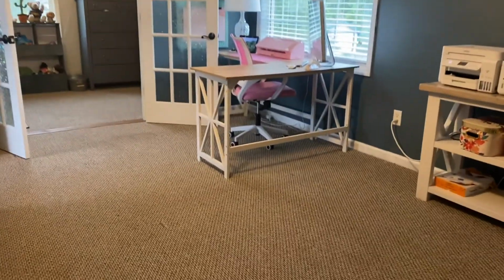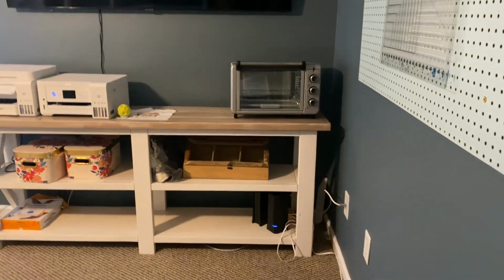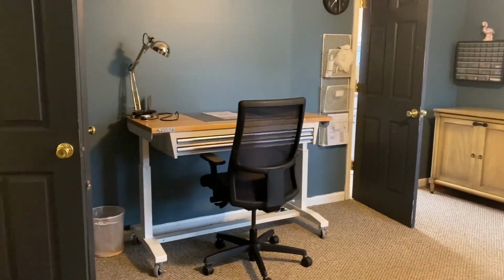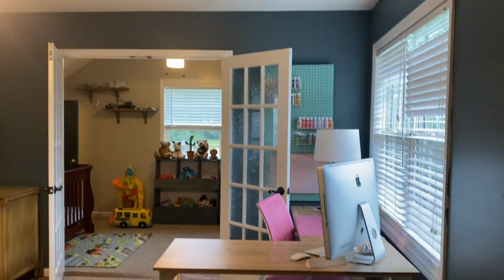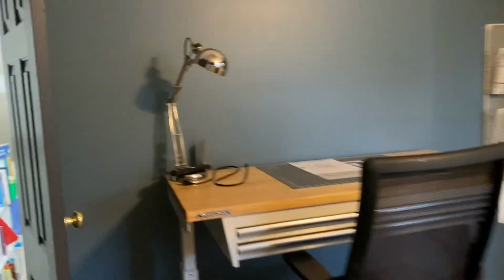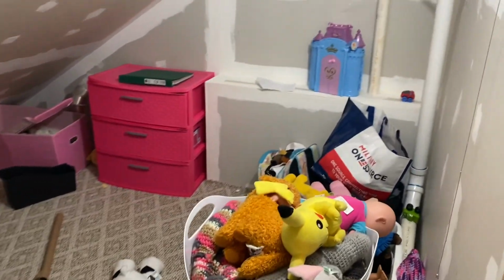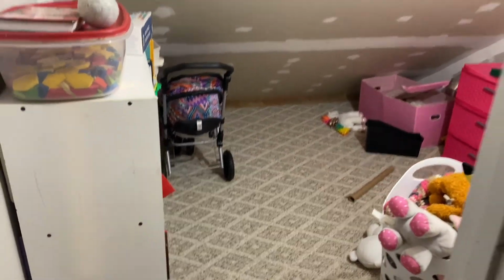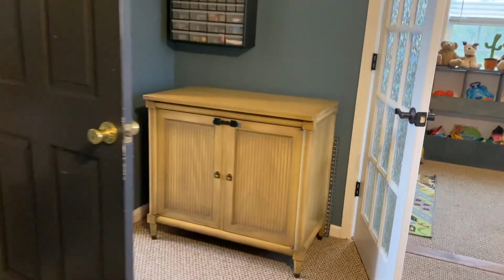So this is the bonus room. It's got Berber carpet in here. Huge space up here. That TV is enormous. And it looks like they have made good use of this area as a little office slash work area. And it's got tons of storage space in here. This is just one of the accesses. And then there's another one on this side.